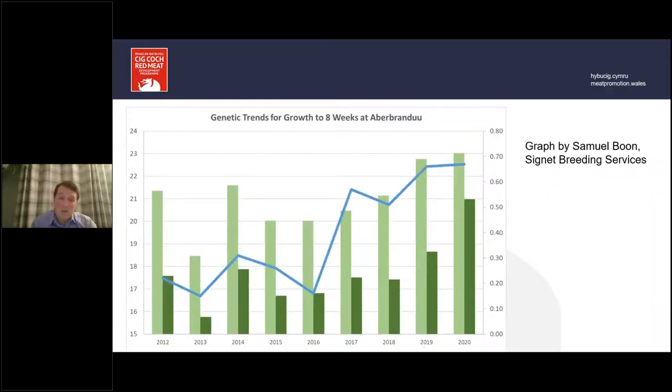please. Also the benefit, and just to highlight it, this is something that Sam Boone has created for a case study for us, and it just highlights the fact that what our 8-week weights have been doing over the last few years. And as you can see, since we started back recording with Signet and joining the Hillram scheme, we are making gains in the right direction. Next slide.